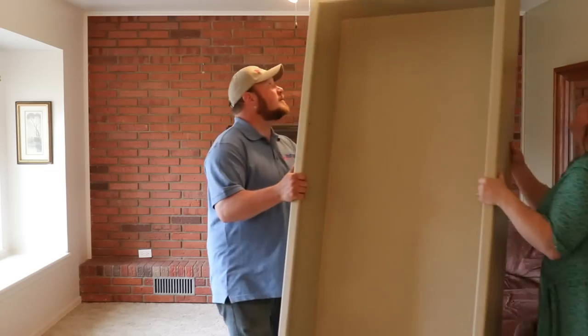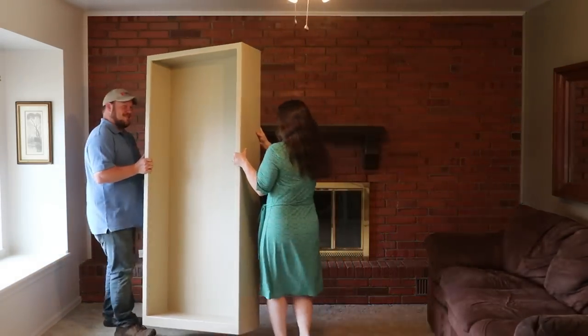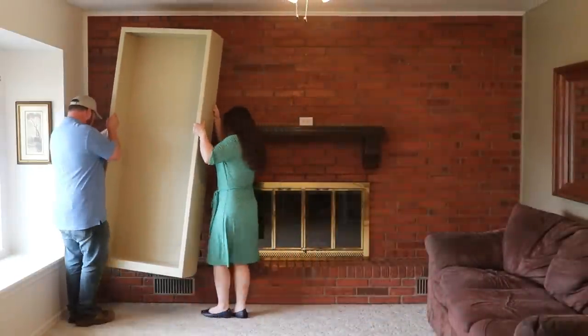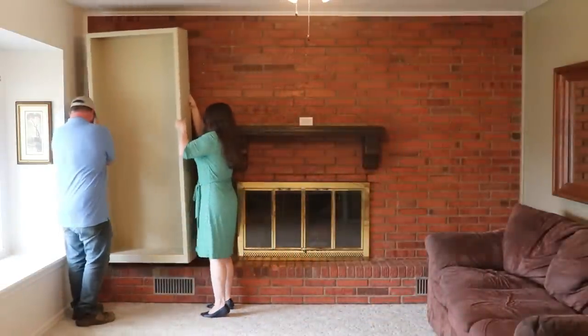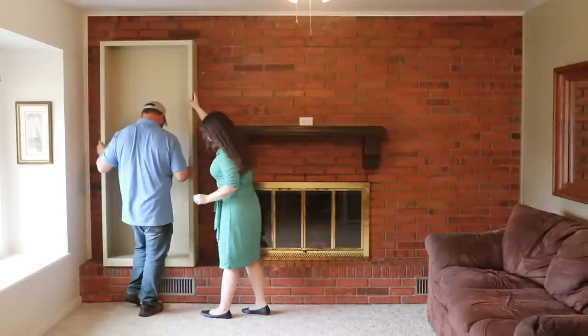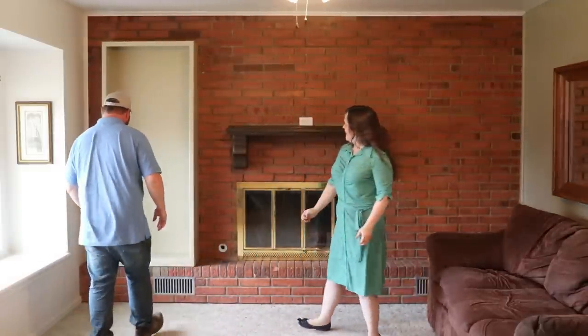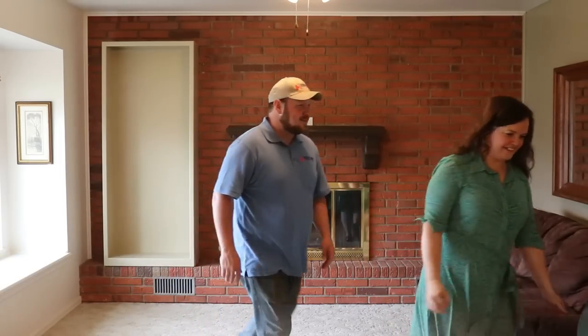And now for the next layer of our living room makeover. This is where it starts to get exciting. After months of searching for the proper size bookcase and then deciding on the right color and a little elbow grease getting that mantle to be a nice distinct color against the brick, I'm having fun.